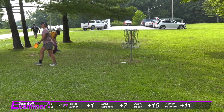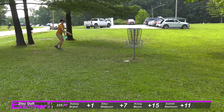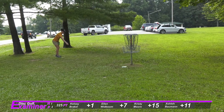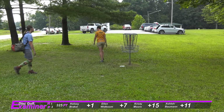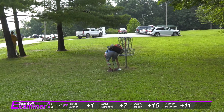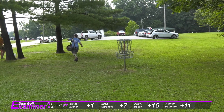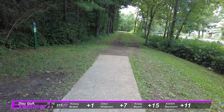Double bogey's rough. Yeah, it's tough. Once you go OB, you try and make up ground, and you can end up making another mistake, which I think is what I did there. A lot of that can happen on these holes out here. If you go OB, you try and throw your next shot a little harder to make up the distance, and yeah, then it spirals. Gotta know when to take your medicine, that's for sure.